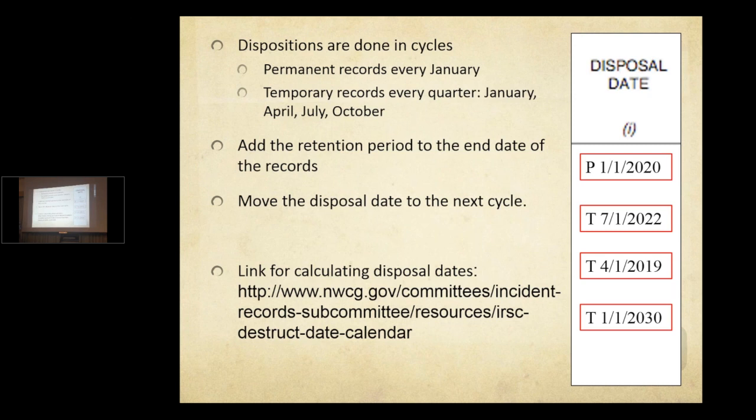Okay, moving on to the disposal date. If you don't get this right away, that's cool, because we're going to do a whole exercise later, and we're going to go through a whole bunch of them, and I'm pretty sure you're going to get it by then. Dispositions are done in cycles. Permanent records are only done once a year. Temporary records are done every quarter, so January, April, July, and October.